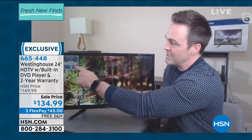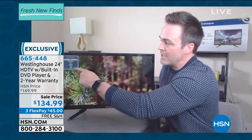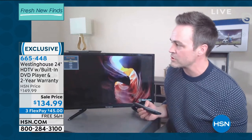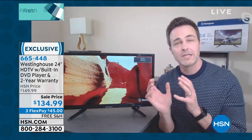Check this out. I've got my DVD port, which is on now, HDMI, VGA, USB. So if I keep pictures or something on a thumb drive, I can just go ahead and plug in a USB thumb drive right there. And then I can show off my pictures or my media on my USB as well. But one cool thing is that VGA port right there. That's very important because a lot of TVs, especially this size, don't have that.